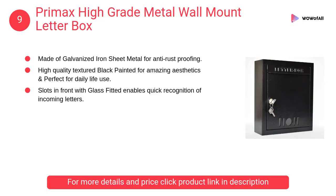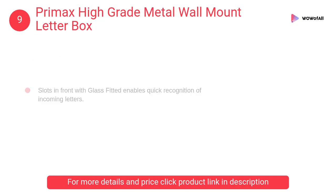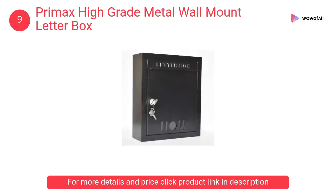At number 9. Primax high-grade metal wall mount letter box. It is made of galvanized iron sheet metal for anti-rust proofing. High-quality textured black painted for amazing aesthetics and perfect for daily life use.